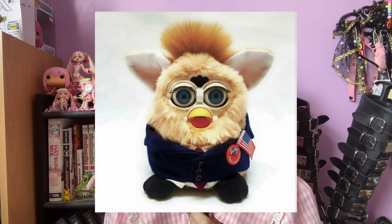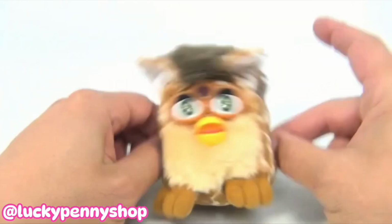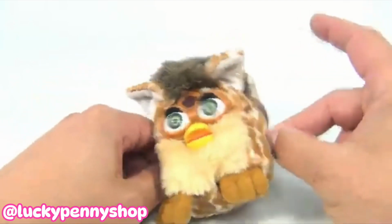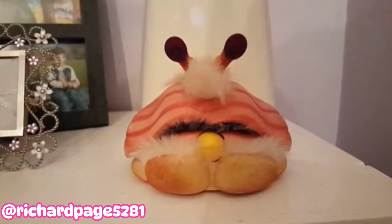They also have some really interesting special editions, like President Furby. The original Furby had a few spin-offs, like the slightly smaller Furby babies and the boneless variant Furby Buddies, which were just beanbags, essentially. There was also Furby's weird cousin Shelby.